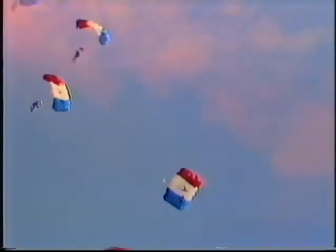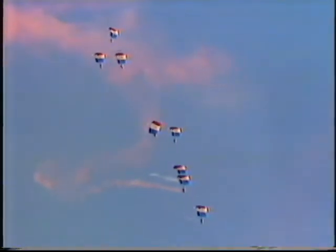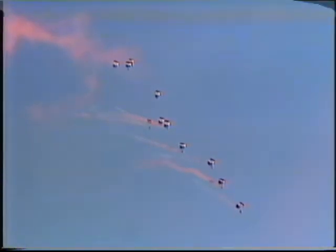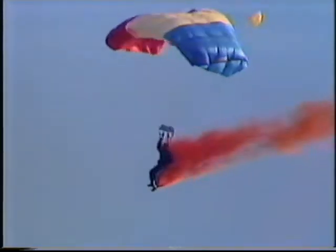The RAF Falcons free-fall parachute display team are led this year by Flight Lieutenant Derek Warby. The parachutes are high-performance ram air canopies which glide at about 20 knots rather than just going straight down like a conventional parachute.